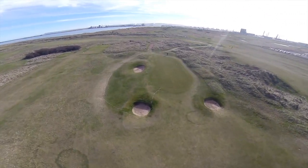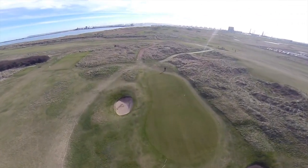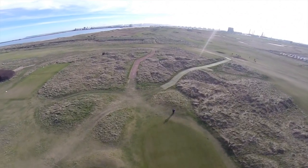This is without doubt a fine example of a classic Mackenzie design. Two putts here, often a bonus.